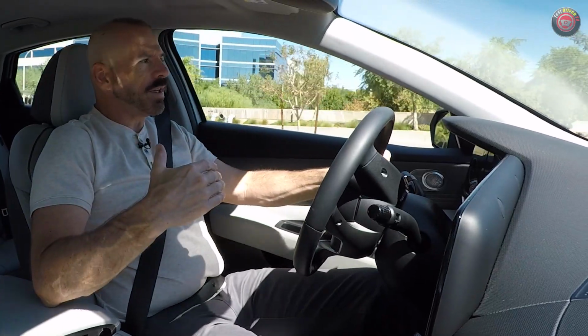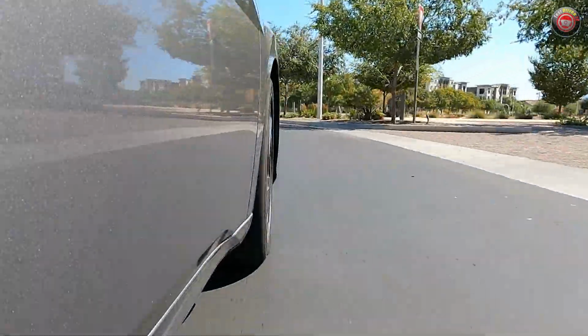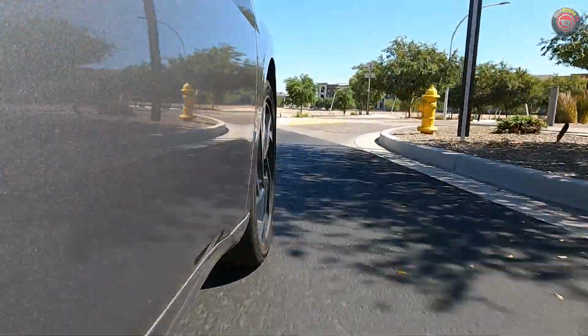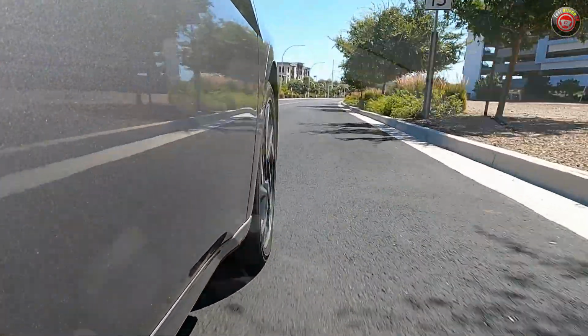And this car being paired with the 17-inch wheels and the low-profile tires gives me a little bit firmer ride, a little bit more road detail, like over these little strips with the pavers. I feel there's a lot more feel, there's a lot more texture in how this feels.